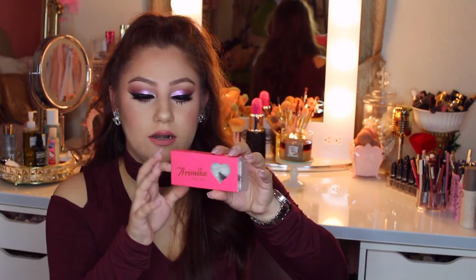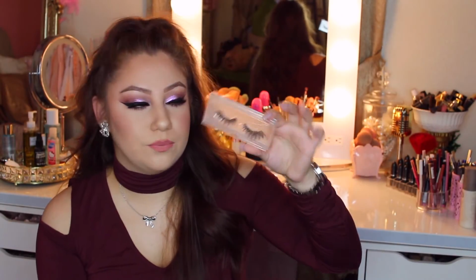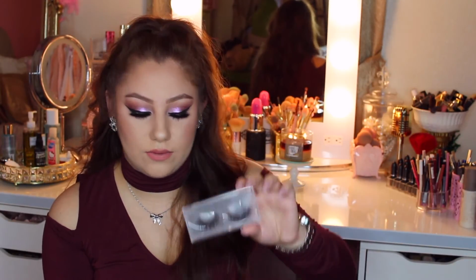And the ones that have been by far my favorite this year have to be these. These are Amelia lashes, mink lashes. They're in a pink container and they just look like this. They're super fluffy and long and wispy, and every single time I wear these I always get compliments on what lashes I'm wearing on my Instagram, on my Snapchat. So these are the lashes that I have been wearing.